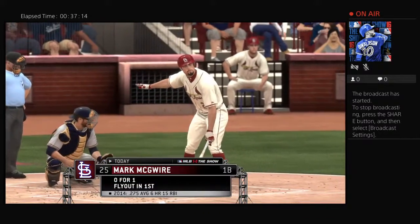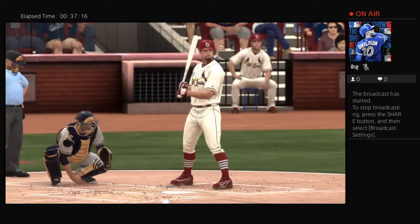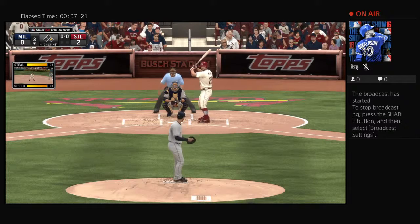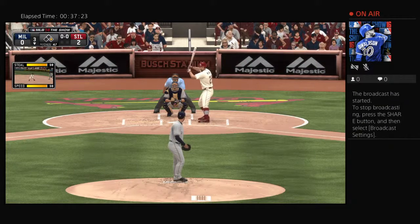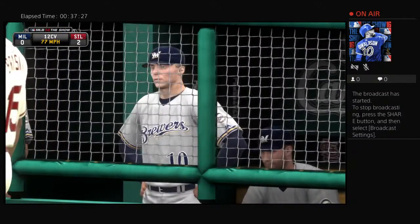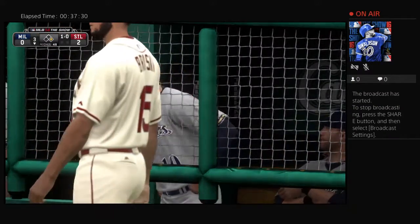Mark McGwire will get his first shot here with the runner on following the leadoff walk. Let's go, Redbird. He'll start him with a breaking ball. Too low that time. It's ball 1.